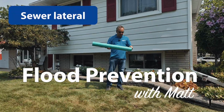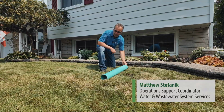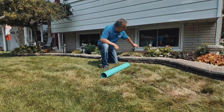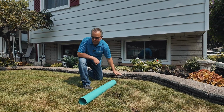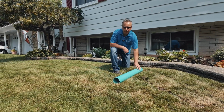This is a piece of sanitary sewer pipe that runs underground from under the home all the way out to the sanitary sewer main on the street that's owned by the region. This piece of pipe connects all the way up to the floor drain in the basement, underneath the floor slab, runs underground, and connects out to the sewer main, which takes those flows and directs them to the wastewater treatment plant.